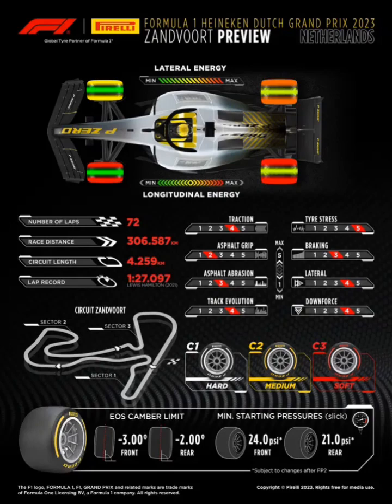So the number of laps you have for the Grand Prix on the Sunday is going to be 72 laps. And then the race distance will be 306.587 kilometers.